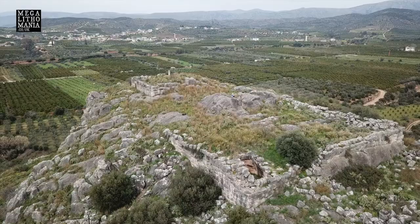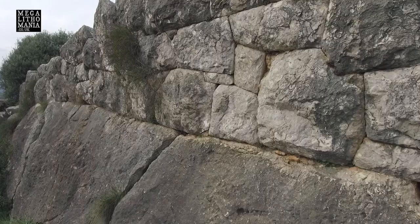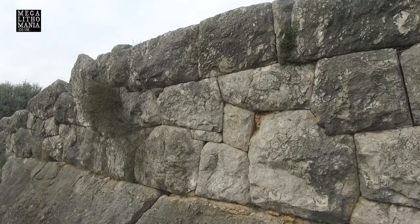So you can just see one corner here, the quality of the stonework. It's not huge, but it's beautifully polygonal. I mean, look at some of the detail there. Just the small blocks in between the larger blocks. And not all of them are, you know, extreme precision. Some aren't very big.